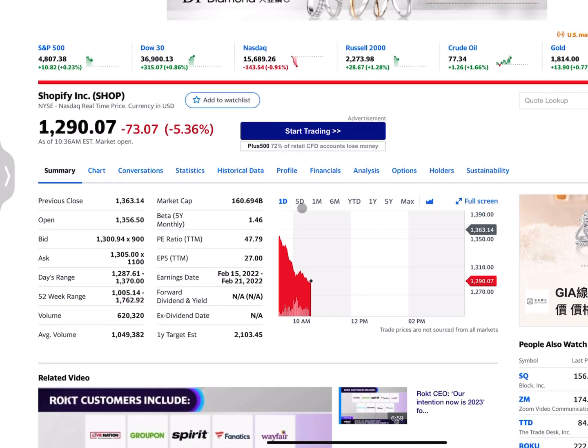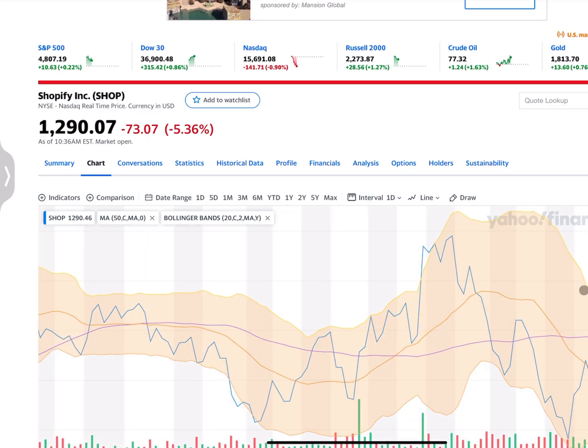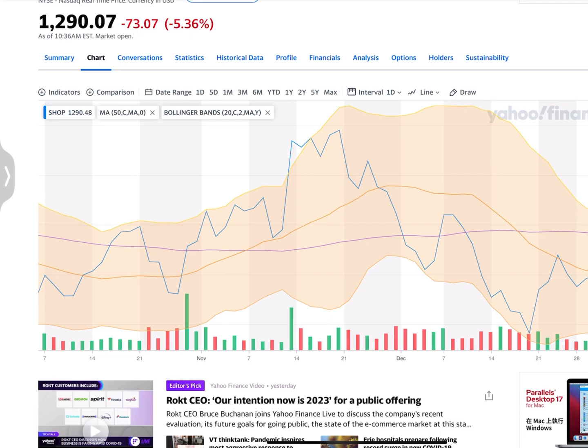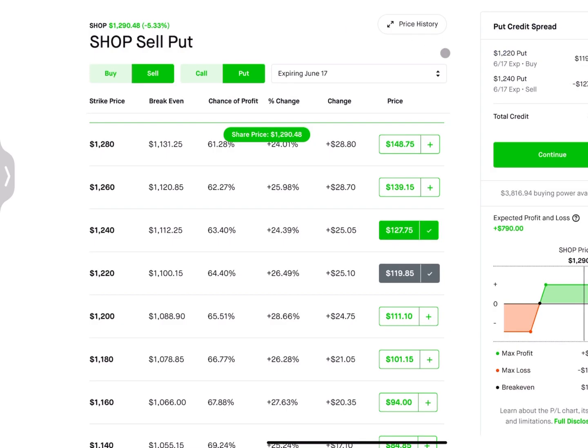I don't know exactly when, but let's take a quick look at one more chart that I typically like to look at, especially for put credit spreads, and that is the moving average Bollinger Bands. Right now Shopify, as you can see, is moving well below the moving average, and that's why I think it's a perfect time to sell a put credit spread. Let me show you how that works on my Robinhood account.